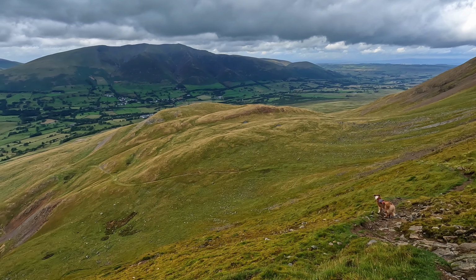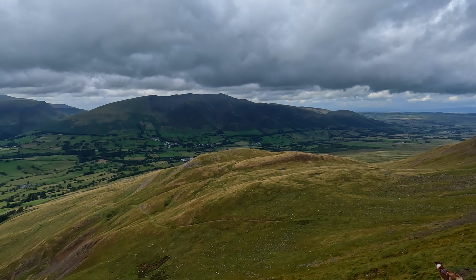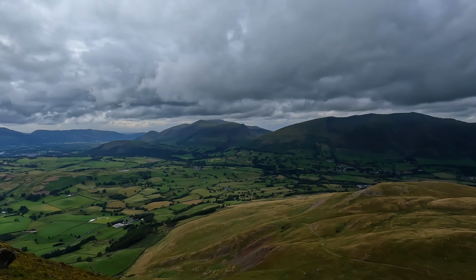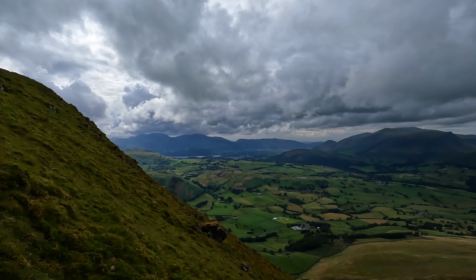We're going to follow this path just below it. Behind Threlkeld Knott we've got Blencathra. Behind Blencathra we've got Skiddaw. And behind Skiddaw we've got the Caldbeck Fells, Grasmoor, Derwent Water there.